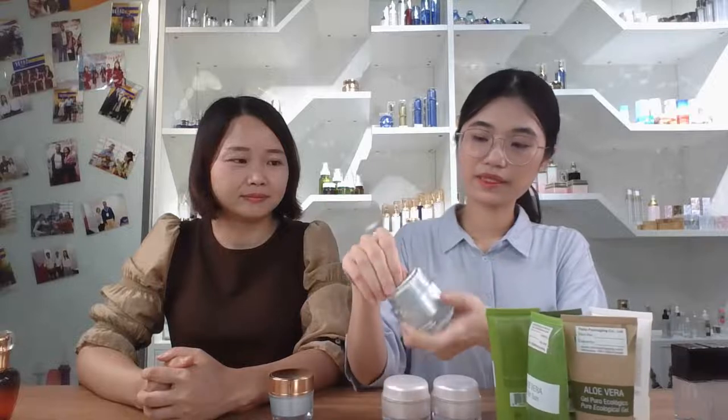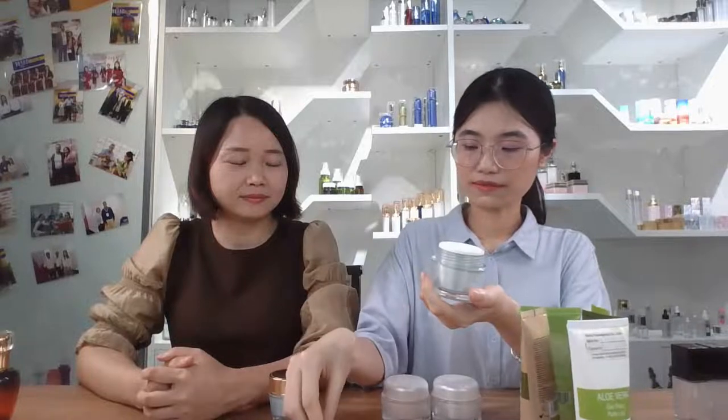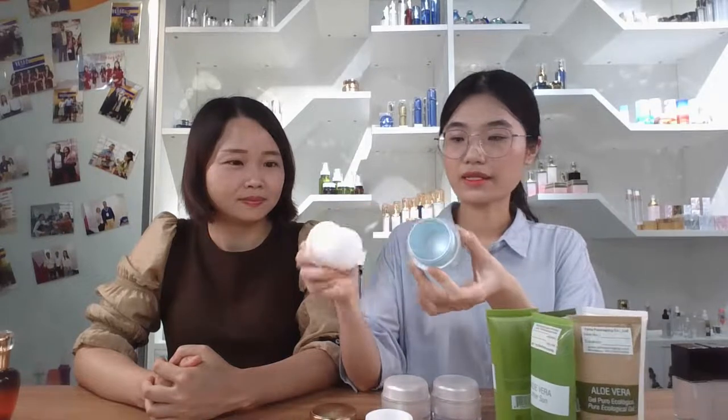The caps come with a plastic gasket. The gasket can prevent leakage. And here is the PP inner jar. The inner jar is installed with the outer jar. We can reopen it again. And this one, the effects are different from the small one.